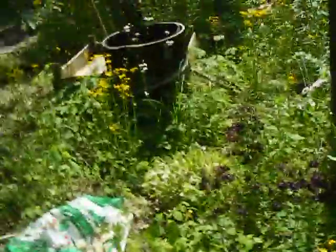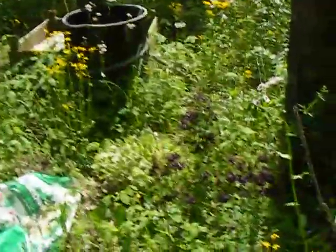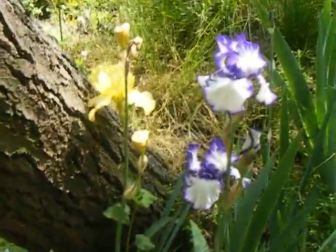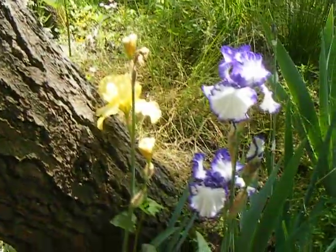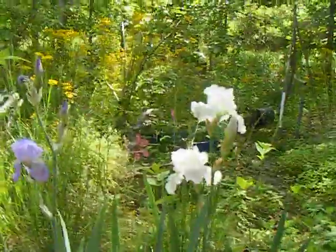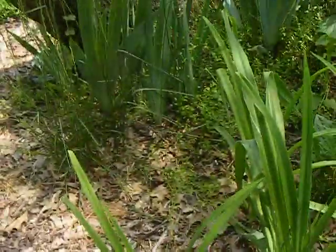Yeah. I have a bunch of Sweet Williams. And there's the columbine. I gotta weed that. That's looking really hanky. My irises are irisin. Isn't that beautiful? Yellow and purple and white. And the lavender and the white. They're looking good. And there's plenty more of them.